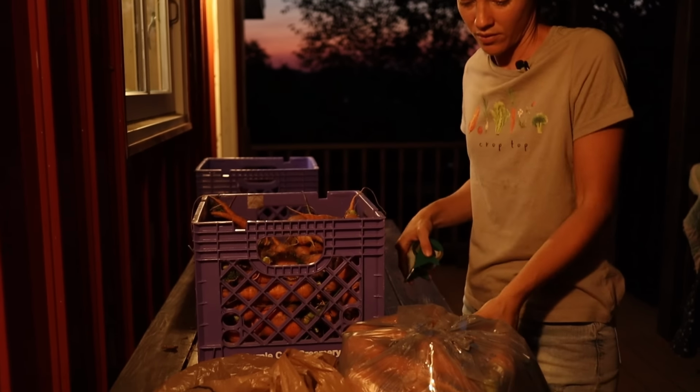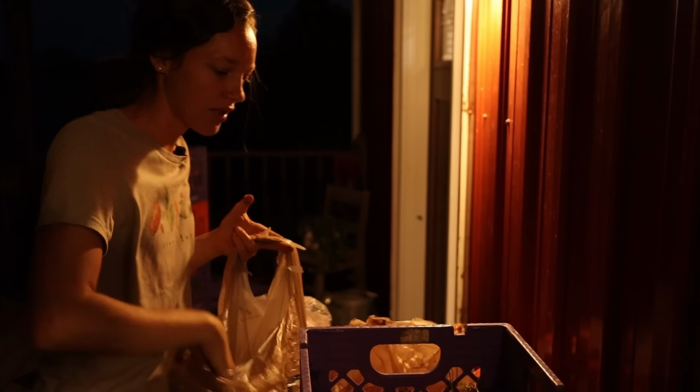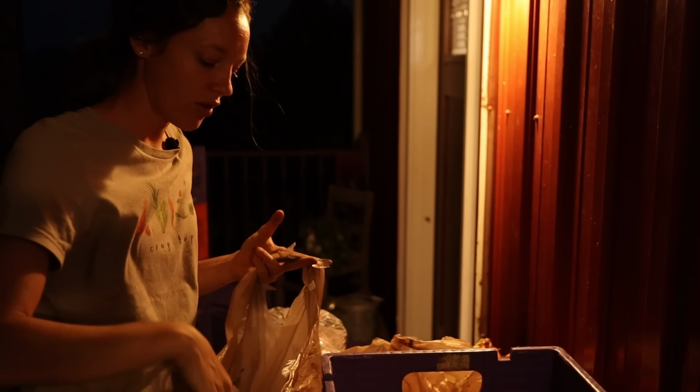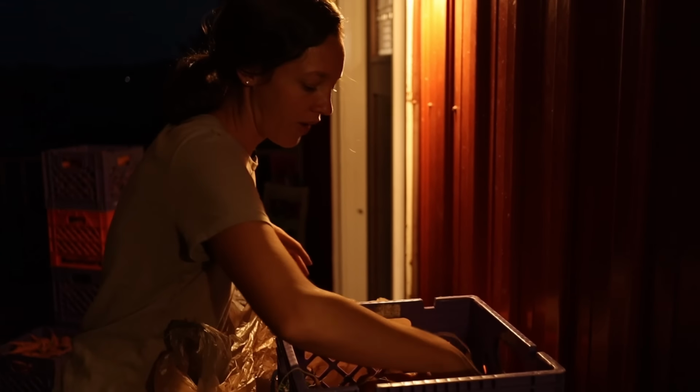You definitely don't want to wash your carrots. If you can get by without washing your carrots, just brush the dirt off and put them in here. I have in the past had to wash carrots because they came out of the ground super muddy or something. If you do that, you want to let them dry completely so that they don't get wet and soggy inside the bag. That'll just make them get slimy really fast.